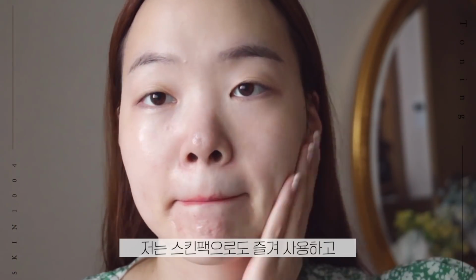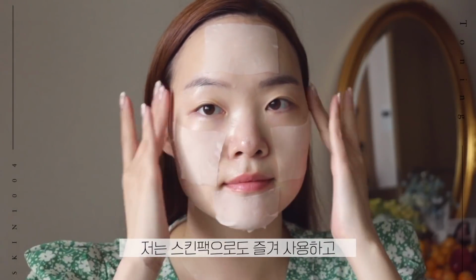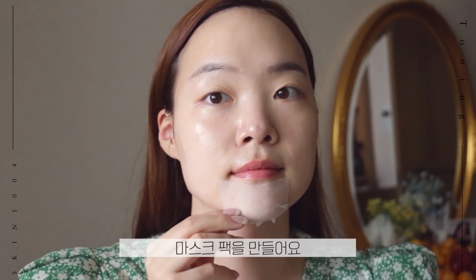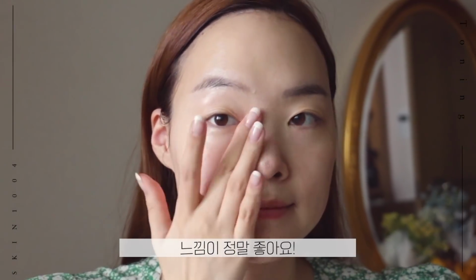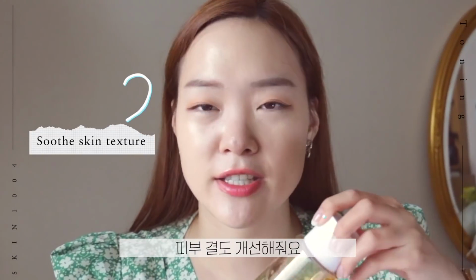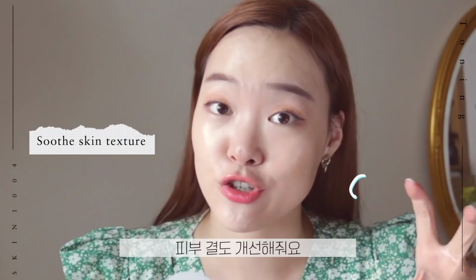And I also like doing skin pack with this, you know, just dousing these little thin cotton pads to make your own DIY sheet mask. It feels really awesome. And because it also has PHA, it's going to soothe out any texture issues or concerns you might have. So this is another awesome toner.